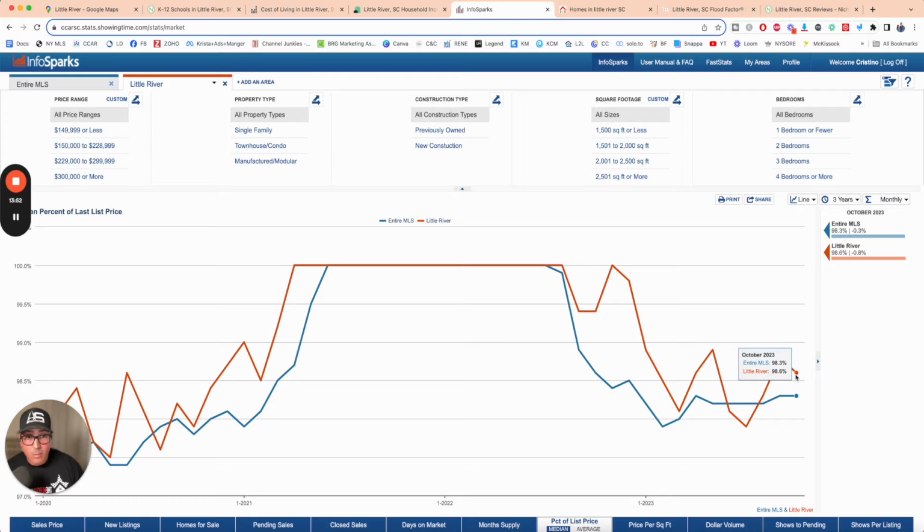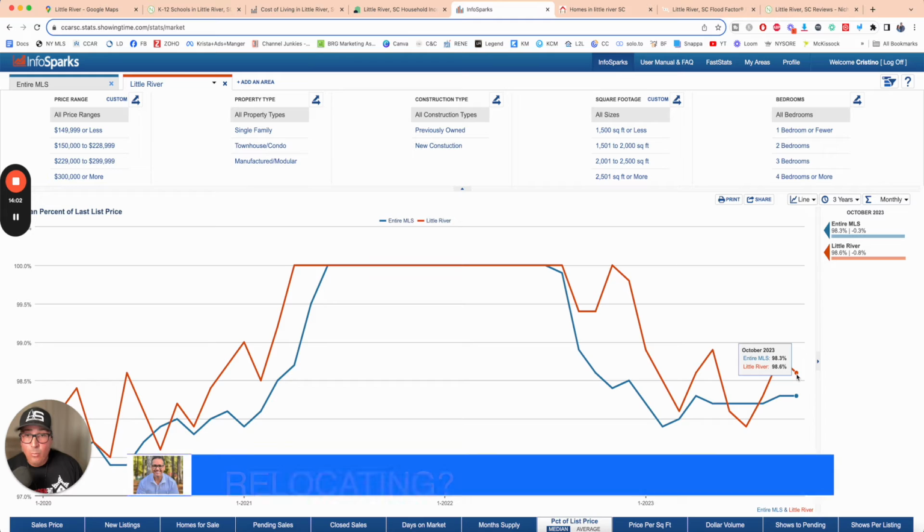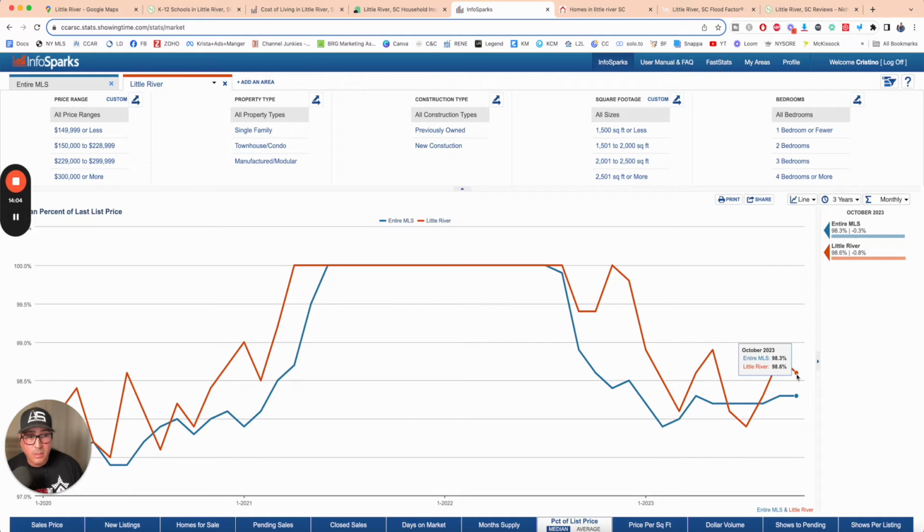But it was nuts. And also the interest rates at the time, if you do recall, were pretty low. But now, since the interest rates have gone up, the list to sale price has gone down. But again, we're still at a shortage of inventory, which is the next graph I want to show you.